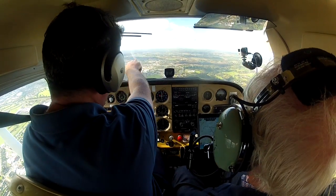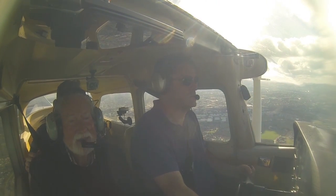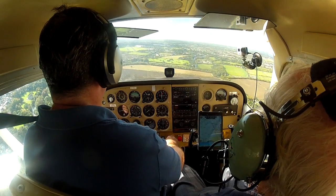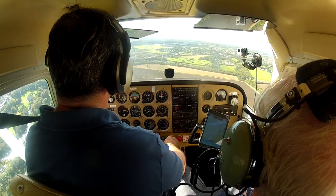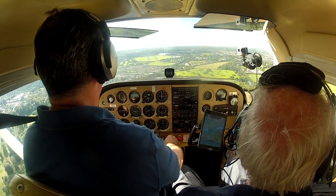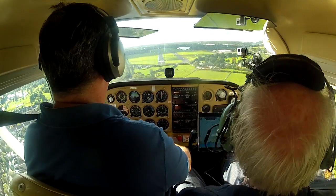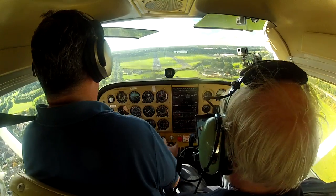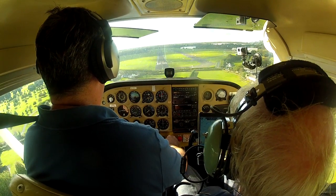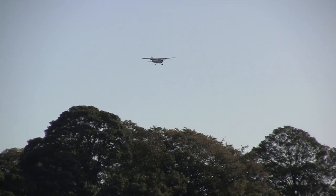Okay, there's the airport over there. See the white building, see the green and the lake on the other side, yeah. We just have to leave a bit of power on because there's a gusting wind, you know.